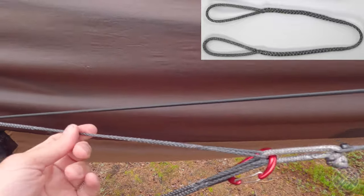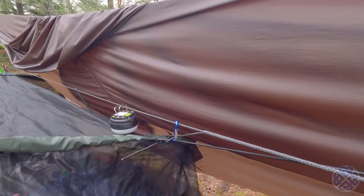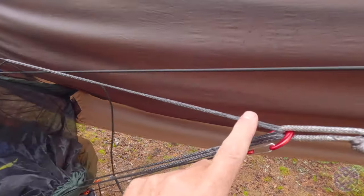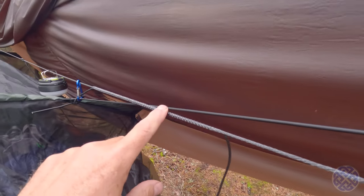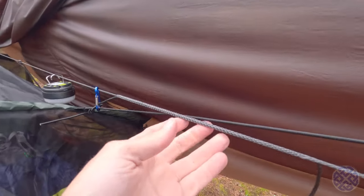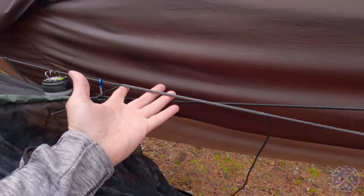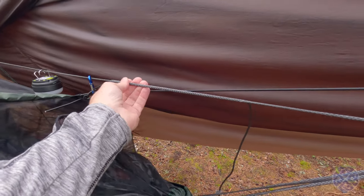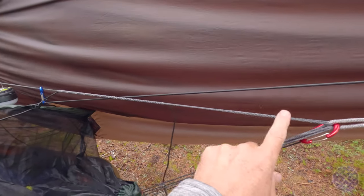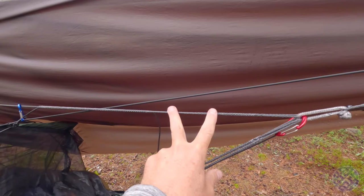And then I've added a structural ridgeline, which runs over the top of the mosquito net. It was important to make sure that these were long enough so that when I added the structural ridgeline, it would be high enough to actually clear the mosquito net and wouldn't get in the way. The ridgeline is also adjustable, so that I have also added a Berry here, which allows me to get a little bit of extra length or tighten it up depending on how I actually want the lay of the hammock to be.